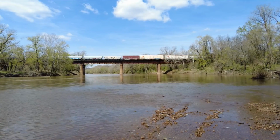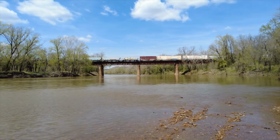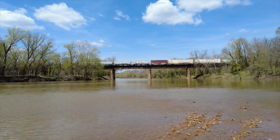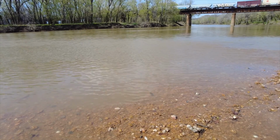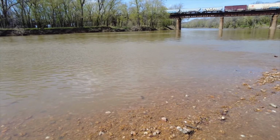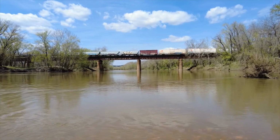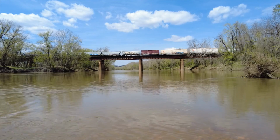From the sandbar you can get a nice angle of the bridge. One I didn't think was here. Very peaceful too. For those who aren't familiar with the area, this is the Merrimack River. It's usually not this low, so it's a treat to get this close to it. This is such a beautiful spot. I'll let you listen to it for a little bit.